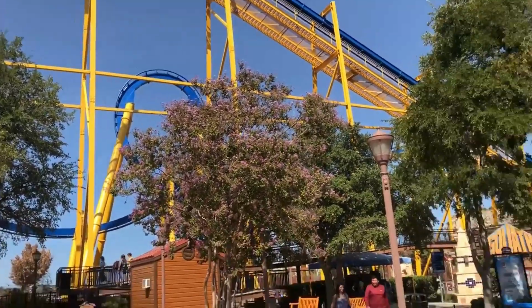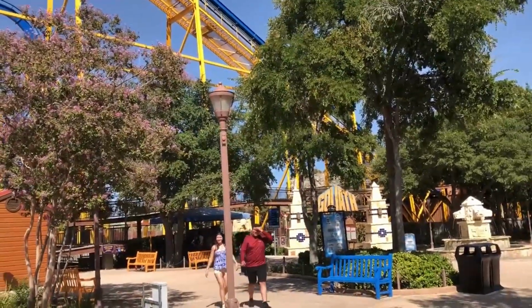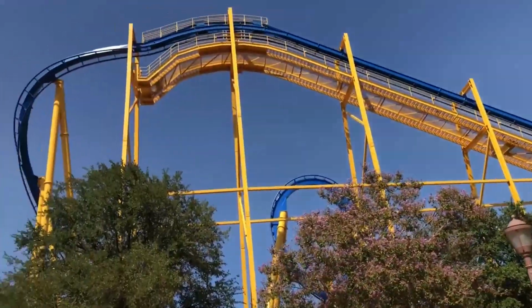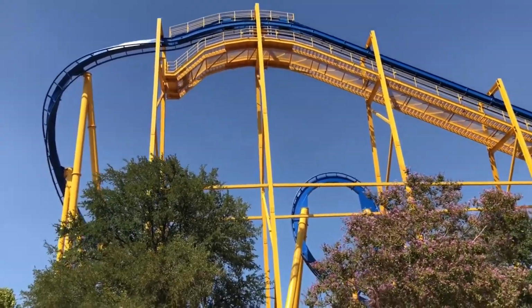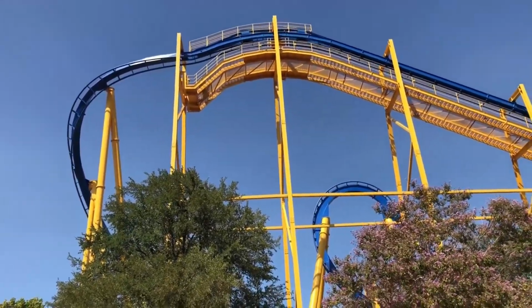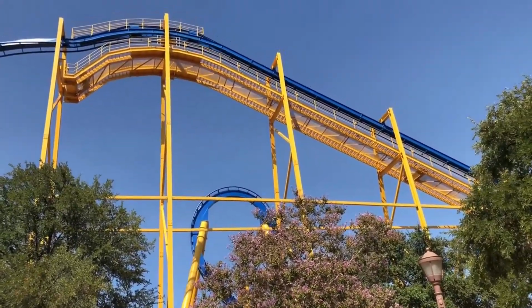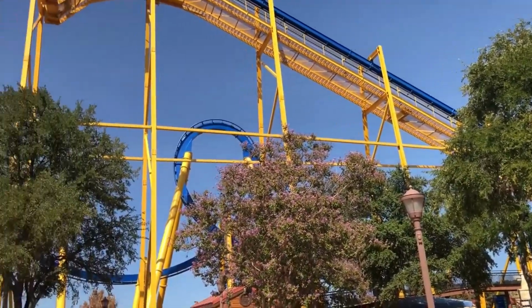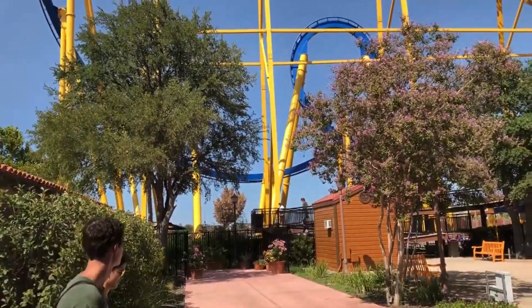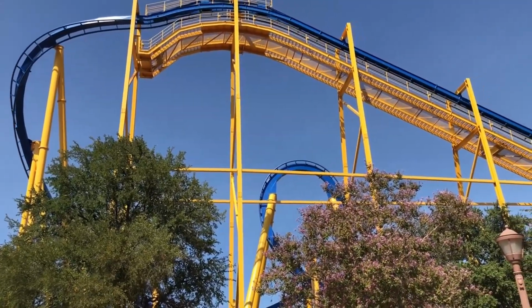Alright, Goliath was alright, pretty good. It's a back clone. Better than Great White that I rode yesterday. But yeah, just a typical back clone, although it is crazy just to think about the history of this ride, because if you didn't know, this used to be at Six Flags New Orleans. It was the only coaster they could really salvage at first, just because it was above the water. So yeah, pretty cool to ride, a bit of history.